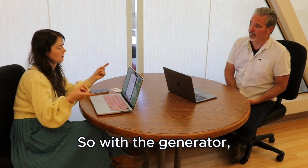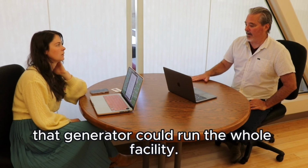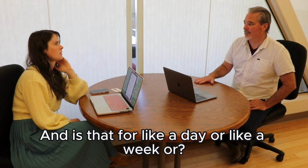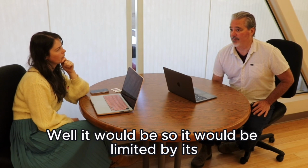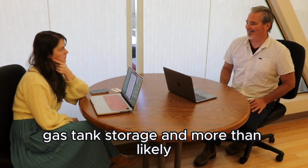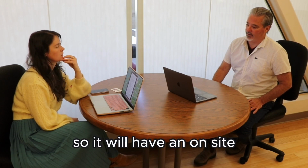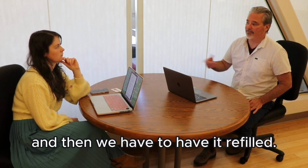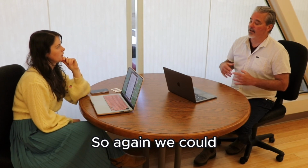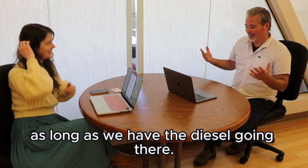Got it. So with the generator, how long can we last without PG&E? Ultimately, we wouldn't want to, right? But that generator could run the whole facility. Is that for like a day or a week? Well, it would be limited by its fuel tank storage, and more than likely this generator is going to be diesel powered, so it will have an on-site tank that could probably run for 2 days, and then we'd have to have it refilled. So again, we could run the facility as long as we have the diesel.